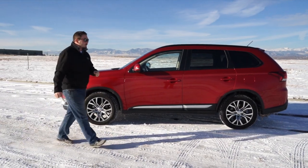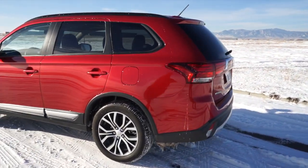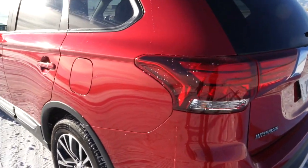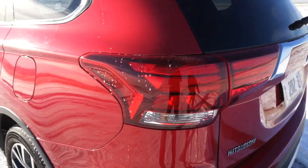And as we come around to the back, I would love to show you the redesigned taillights. We're going to do our best. We apologize for the lighting here in Colorado. We have that nice south-facing sun for us. Again, they've redesigned this whole rear fascia, added these LED taillights.